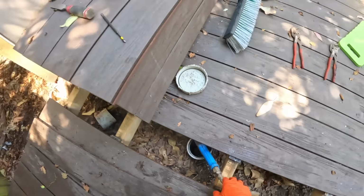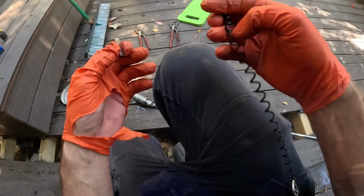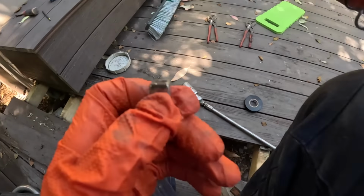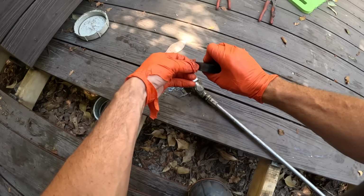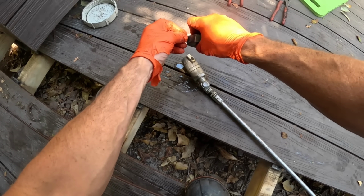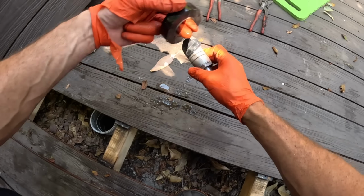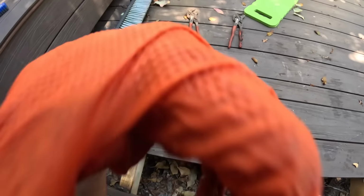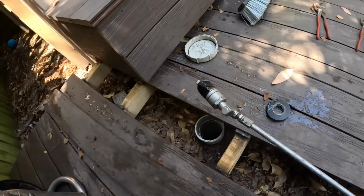My torch is down there. That's all right. I'll get it out with the magnet. Just put a little magnet on here. That should grab the camera. Actually, that should grab the torch.